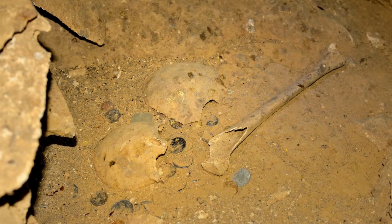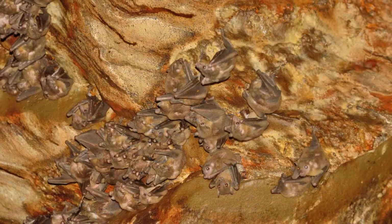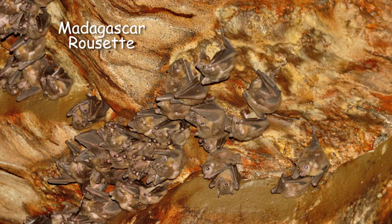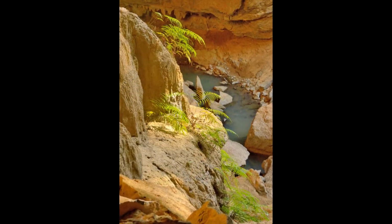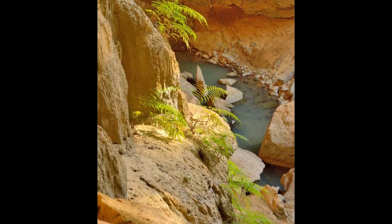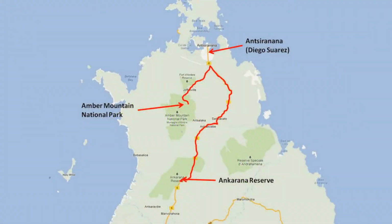These caves are sacred burial sites for the Ankarana people. And the bats, thousands of small fruit bats. As we leave the upper cave, we notice an underground river flowing from the lower cave. We leave Ankarana and retrace our path almost back to Antsiranana, but turn left to Joffreyville.